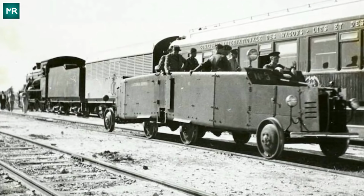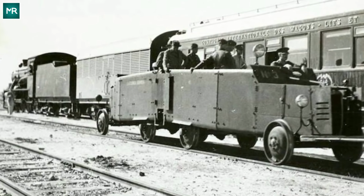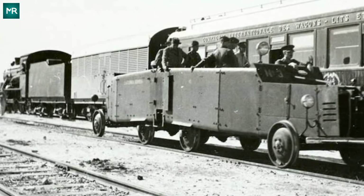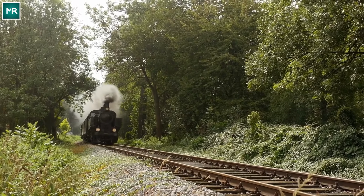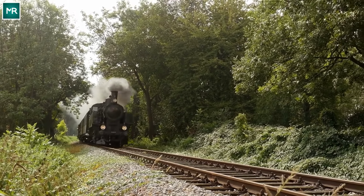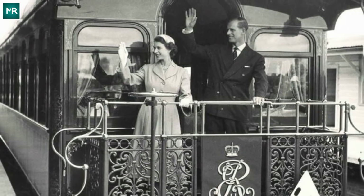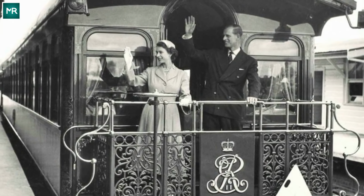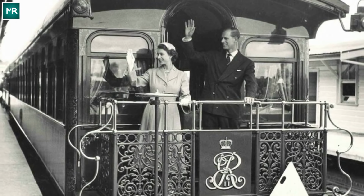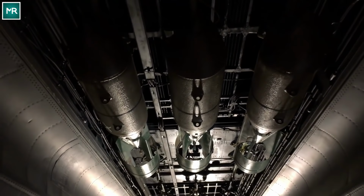All this remained unknown to the public until after the end of World War II. Even today, the details of each train journey are heavily guarded. Security measures are so tight, even the train's own staff aren't told which royals will travel with them. After the war, updates continued to modernize the train. A £320,000 renovation in the 80s added protections to defend against machine gun fire, rockets, and bombs.